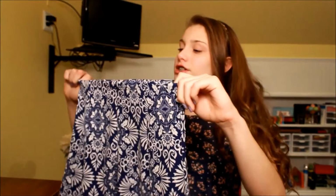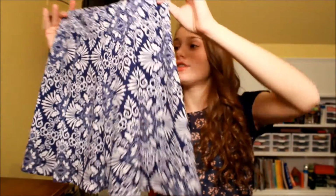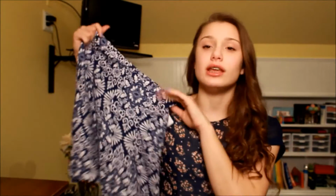I just love to wear skater skirts. I feel like jeans are just so overrated. I don't know why everybody is obsessed with them because they're not even that cute. Skater skirts are way cuter than jeans and they're so much more comfortable. I could literally be wearing my pajama shorts under these and nobody even needs to know. That is the beauty of this skirt.